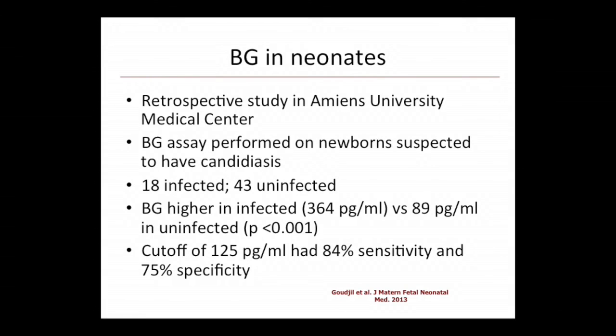One positive study using beta-D-glucan is this one in neonates suspected to have candidiasis. They compared 18 infected infants with 43 uninfected infants. The beta-D-glucan was higher in infected infants versus uninfected, and that was statistically significant. And they reported that a cutoff of 125 had an 84% sensitivity and a 75% specificity.